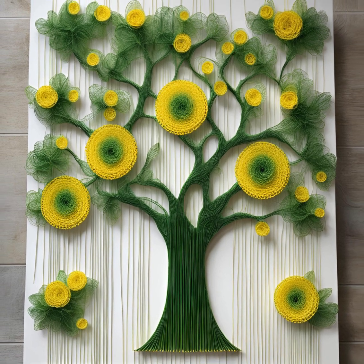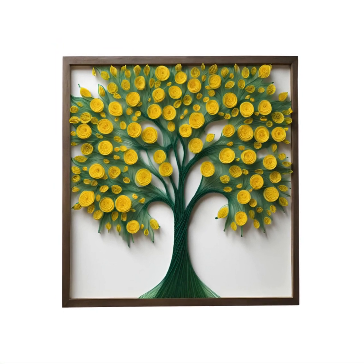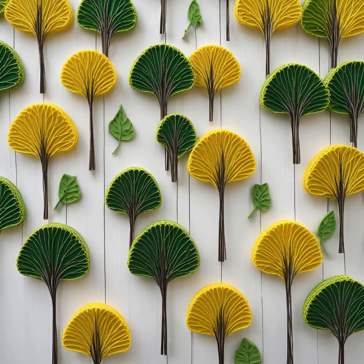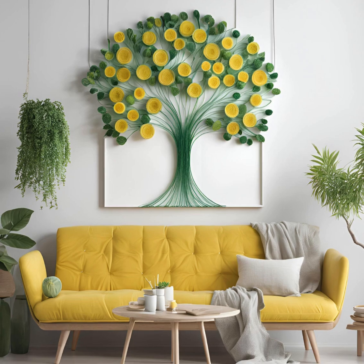Trees are nature's beautiful gift, reminding us of life, tranquility, and beauty. If you want to bring a touch of nature to your home or office walls, tree wall art is an excellent choice. This art not only enhances your walls, but also creates a romantic and serene ambiance.